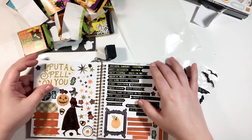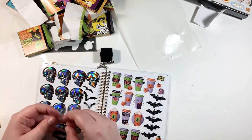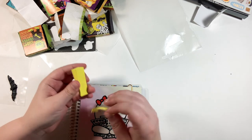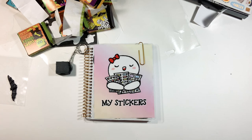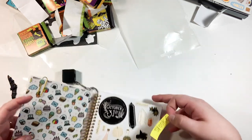So I found some more puffy bats on my cart. Let's see if I can put them with these other puffy ones. All right. That's it for my first section. I found these page flags, which are not what I was thinking of. I have these hard plastic ones that would be nice. I guess for now, this is what I'm gonna use. But I have these nice ones. I just have to see what I did on them. So this is totally temporary, but gets the job done for now.